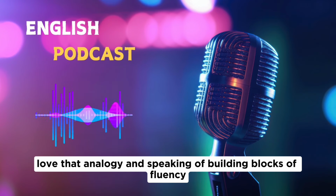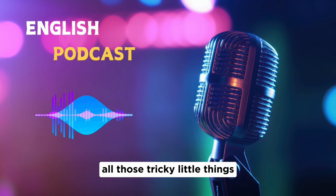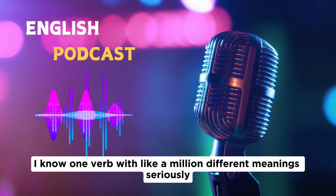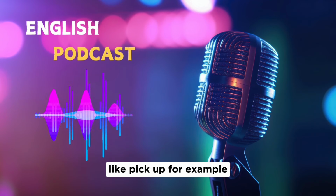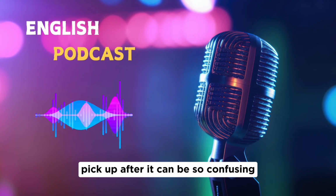And speaking of building blocks of fluency, we can't forget about phrasal verbs either. Oh, those tricky little things. I know, one verb with like a million different meanings. Seriously. Like pick up, for example. Pick up on, pick up after. It can be so confusing. It can be, but mastering them makes a huge difference.